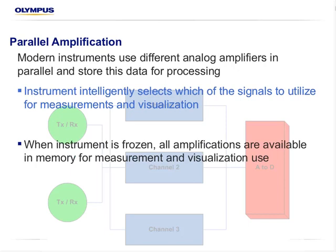So while this is kind of a foreign concept to many people of adjusting your gain after it's frozen, when your amplifier and your receive circuit is set up in this more modern way, it's really a possibility to be able to do this and do this without detriment or without seeing any kind of decrease in your resolution or the quality of your inspection.